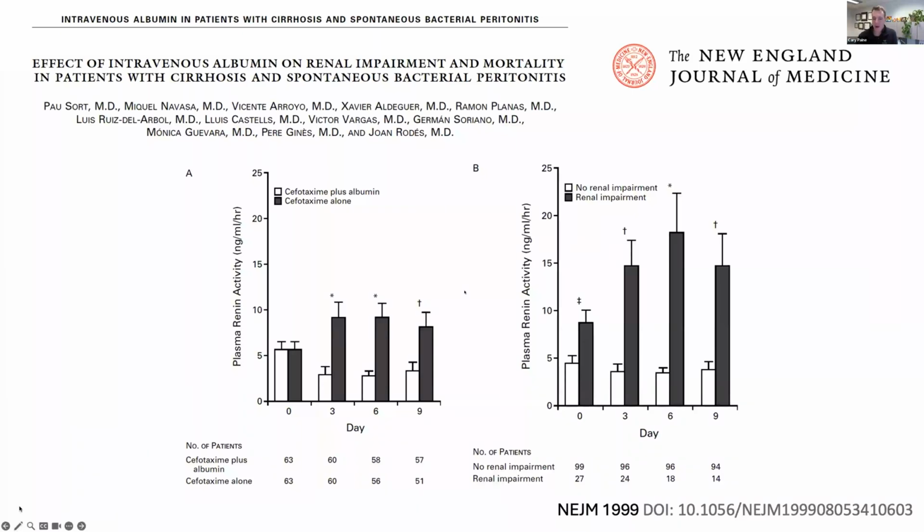And then if you stratify the patients according not to whether they were randomized to albumin or not, but to whether they had renal impairment or no renal impairment, you can see that the patients who had renal impairment were those that had much higher plasma renin activity. And so, kind of putting this picture together, it may be that albumin's effect on that cascade of hepatorenal physiology, and specifically in binding nitric oxide or other vasodilators, and leading to decreased RAS activation may be part of the story for why these patients did develop less AKI and had a mortality benefit.